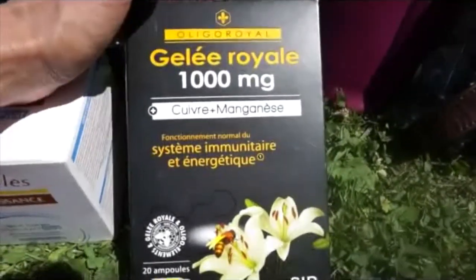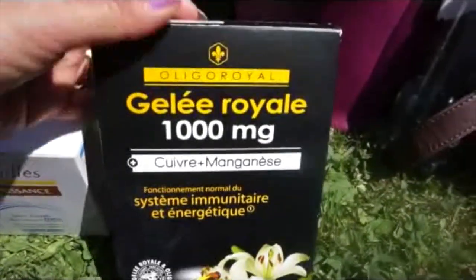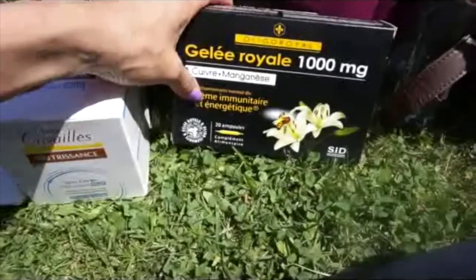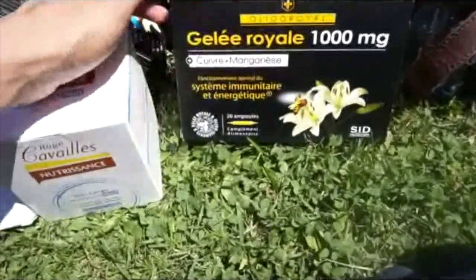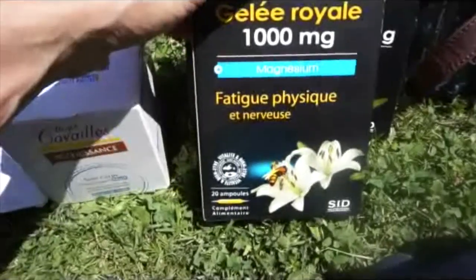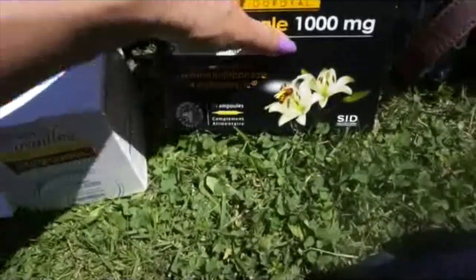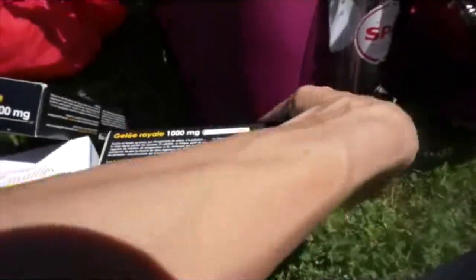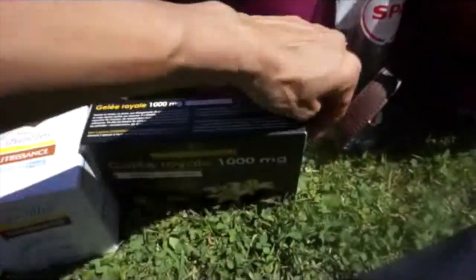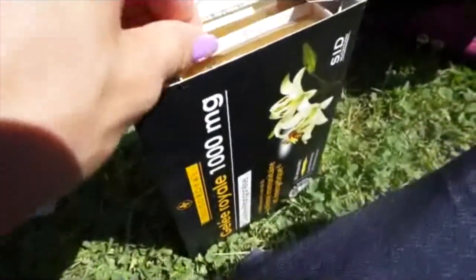Okay, and last two products from the French pharmacy. I bought the Gelée Royale. We have this in Canada, but I have never seen it in ampoule form. It's for your system, for your immunity, to bring up your energy. And then I bought another one with magnesium again, and this one's to fight physical fatigue and nervousness. And I'll show you what they look like. It's quite neat, actually. Never seen royal jelly like this. It's in ampoule form.